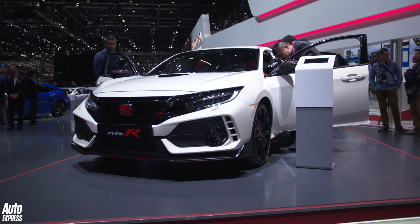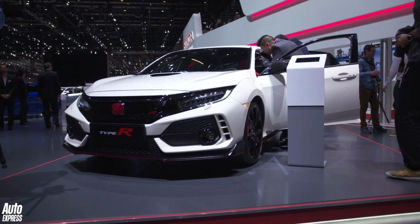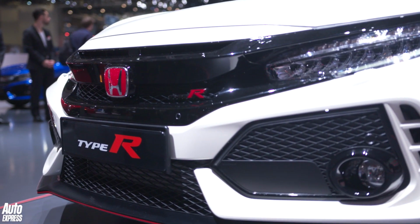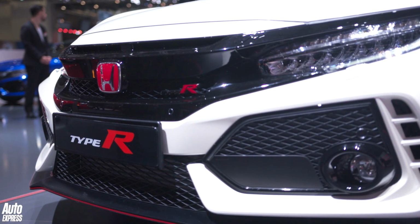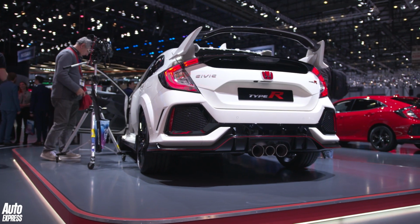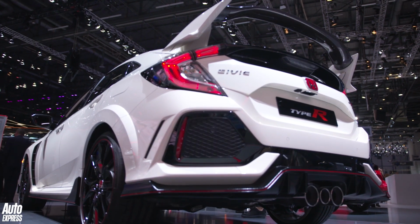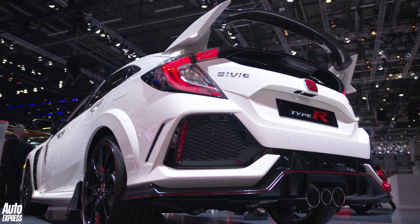Honda wowed Paris in 2016 with their Civic Type R prototype, and 12 months on it's time for the production version, and it's clear little has changed. The car still features mad styling with blistered bodywork and one of the largest rear wings on a mega hot hatchback. And there are three exhaust pipes.